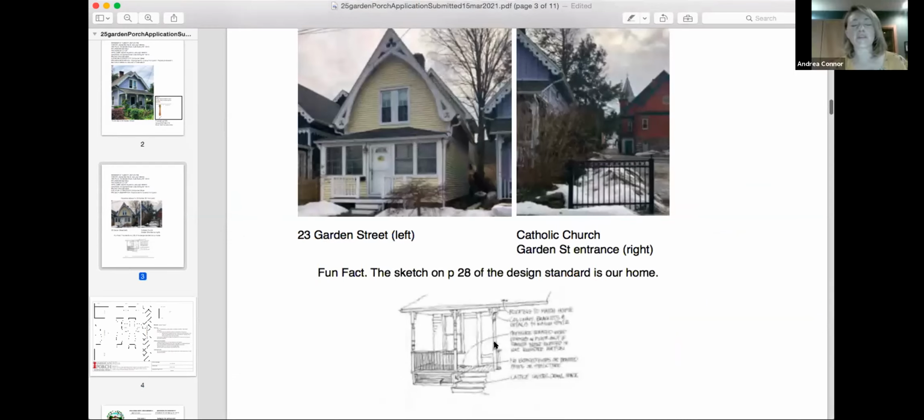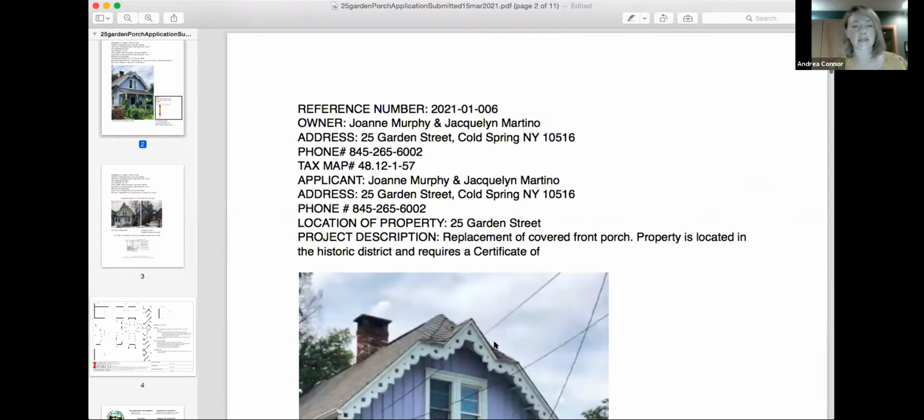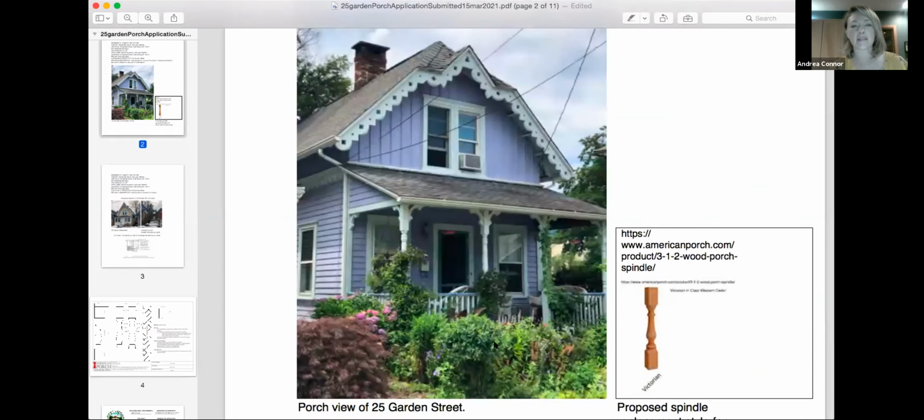At first glance, honestly, you're looking at a beautiful example of a Gothic cottage. There's already a lot of scroll work. We included it in the design standards originally because it's such a beautiful example. I think the square posts are just fine the way they are. I wouldn't introduce any more distraction from the beautiful barge board and the brackets that are already there and those posts that are turned.